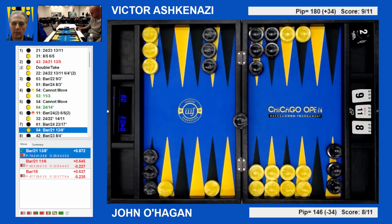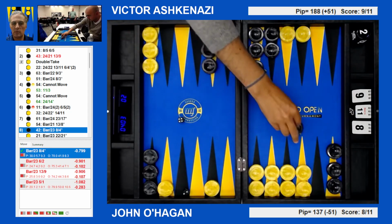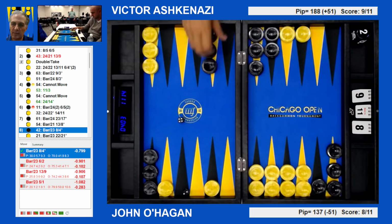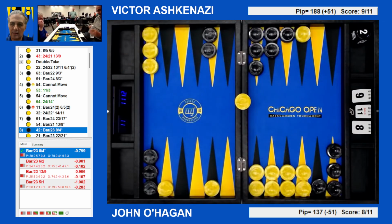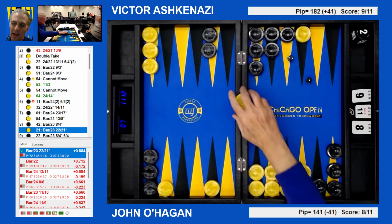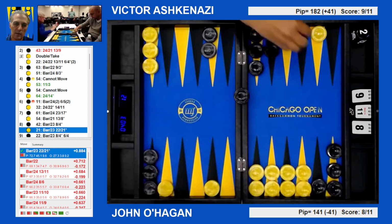He's got over 40% gammons here. Victor's on the ropes unless he rolls something good. 4-2. At least he didn't dance. But this may have been worse because he's forced to come in with the 2. He hits with the 4 for lack of a better alternative. And John comes in with a 2-1. He's able to come in and hit another checker.